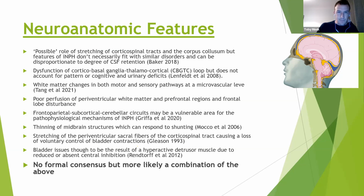The old theories around normal pressure hydrocephalus were that you've got bigger ventricles, so more CSF than you should have, and that it maybe stretches the corticospinal tract a bit, and that influences the movement. But actually, in some of the studies, when the CSF is removed, it doesn't really fit. And with the wide variation in symptoms, this explanation doesn't really explain all the symptoms we might see.